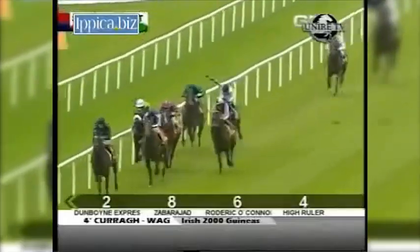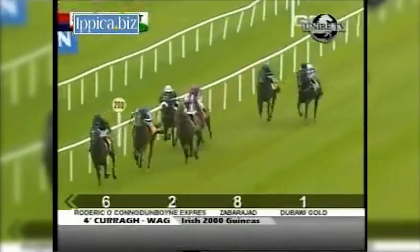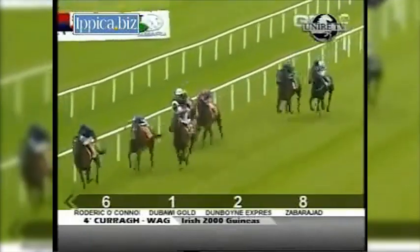I would say so. Another of the locals that's been behind Frankel recently is Dubawi Gold. He stepped across the shores to Ireland to try and win the Irish 2000 Guineas. It wasn't a clean trip, but you watch the race and you can't help but think he's got a chance to be in the finish in the St James's Palace.